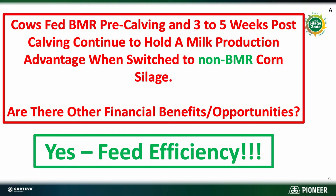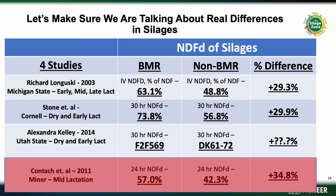What we want to discuss in this part 3 is that there are other opportunities, and we think there is: feed efficiency, and that's the part we want to bring this home with. So one of the last studies we're going to look at was done at Miner Institute. Again, very big differences on the 24-hour NDFD of almost 35% on the fiber digestibility. What do we have here?